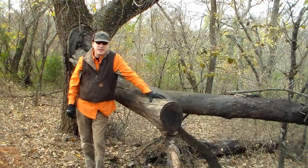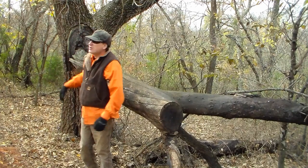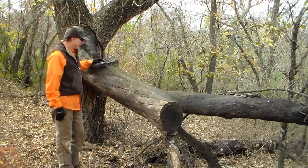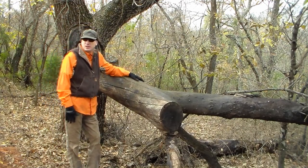This is an old blackjack. It's probably over 100 years old. This is one of the original trees I would expect from what's called the Cross Timbers Forest in central Oklahoma.